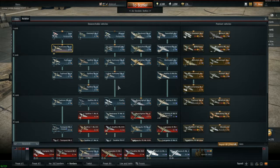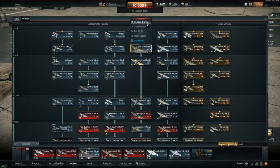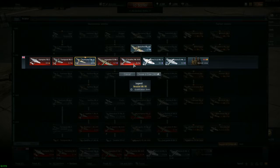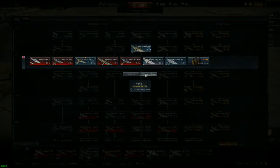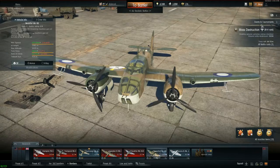I think it's either the Beaufort or the Blenheim. I think it's the Beaufort, which is the Australian one as well. Australian Beaufort, yeah. Go choose one of the little touches I quite liked, if I'm remembering it rightly.